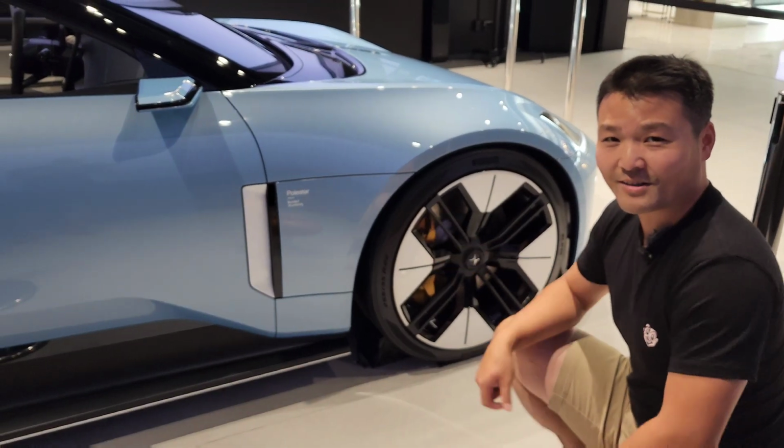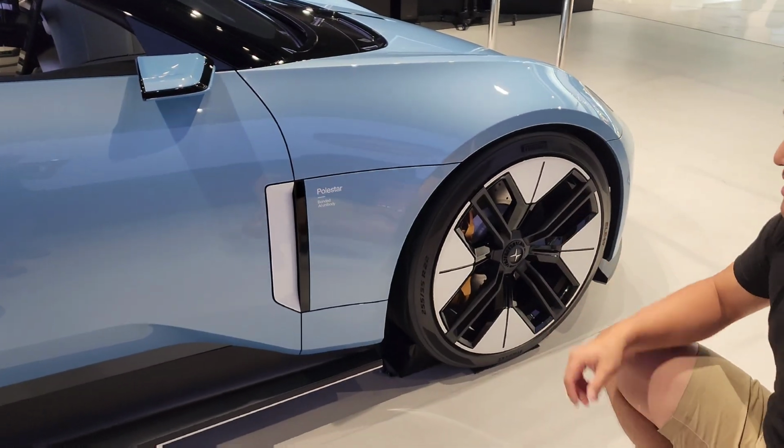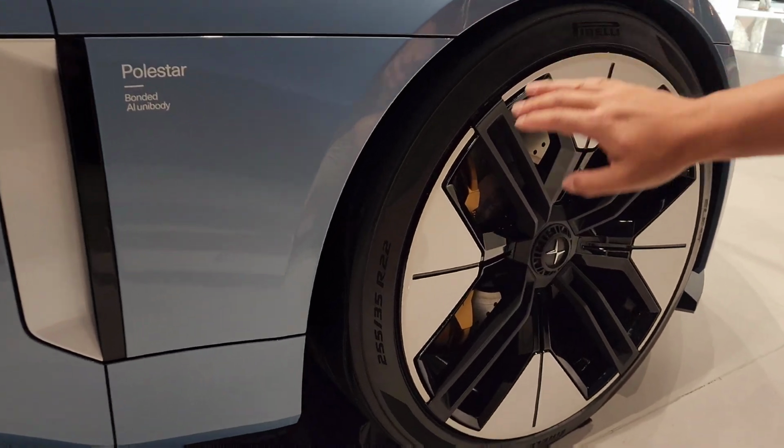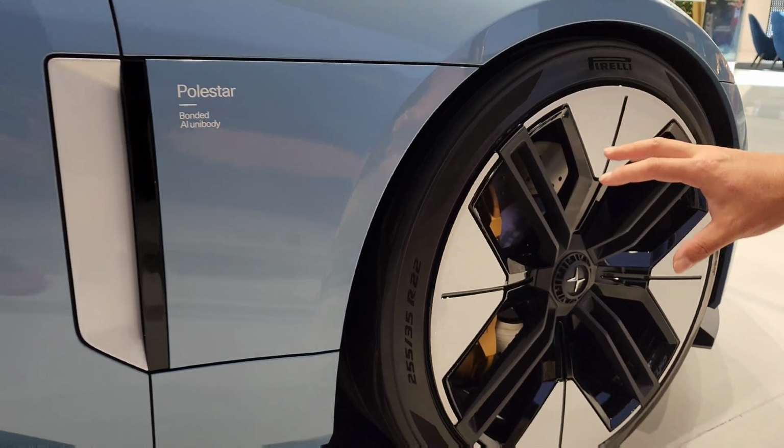Alright everyone, so we're here on the side of the car as well. We've got these huge 22-inch wheels, which look massive. There's some special tires here as well, and they're quite slick, so I'm not really sure what's going on there. Maybe it's just for the prototype.